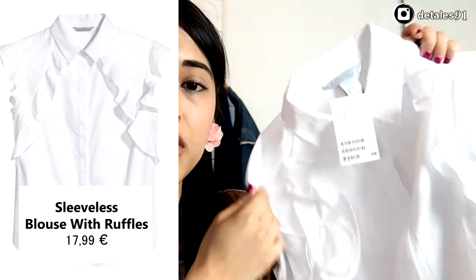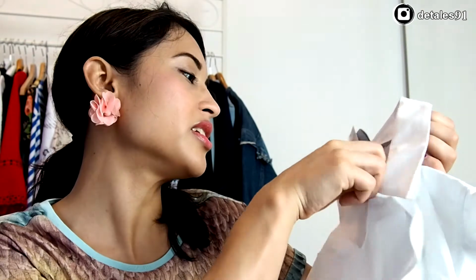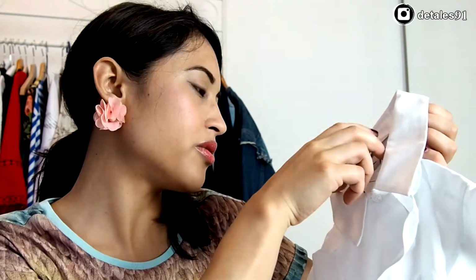Let's start with the blouse first, because I don't want to switch over to wearing the dresses, so I can keep on my small skirt. So this is a button down blouse, and I actually wanted to buy another blouse which I saw in another vlogger's video, but it was sold out all the time, so every time I put it in my cart it said this item is unavailable or sold out. So instead I got another blouse which looks interesting in the size UK 8 or 34 European size.